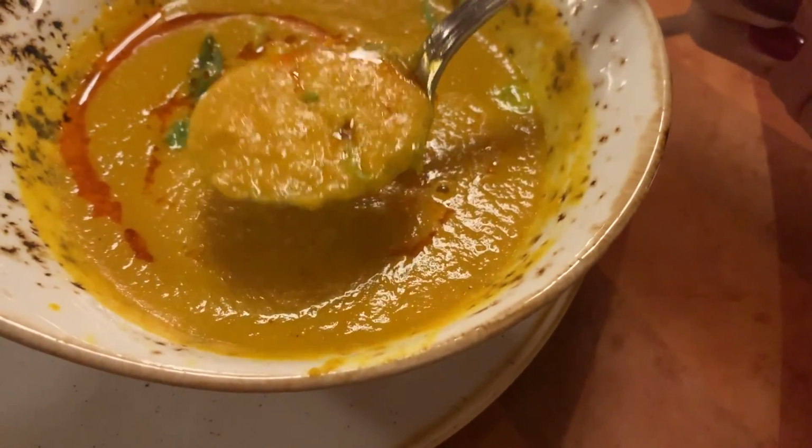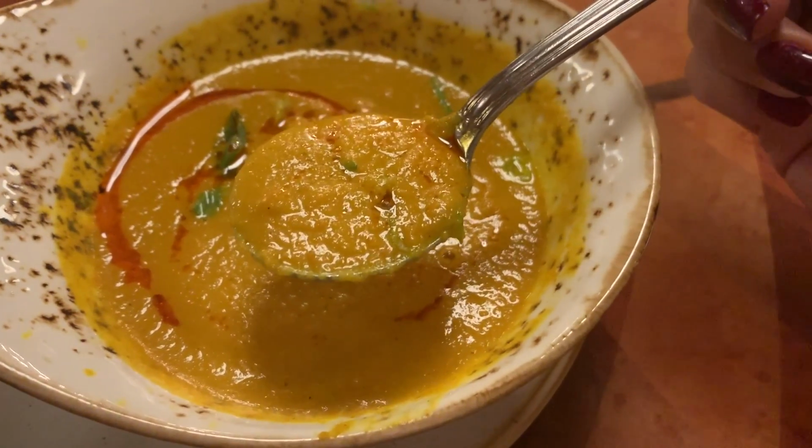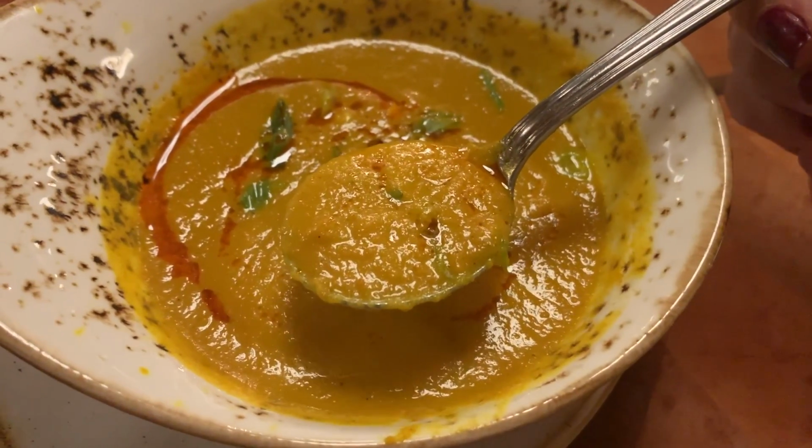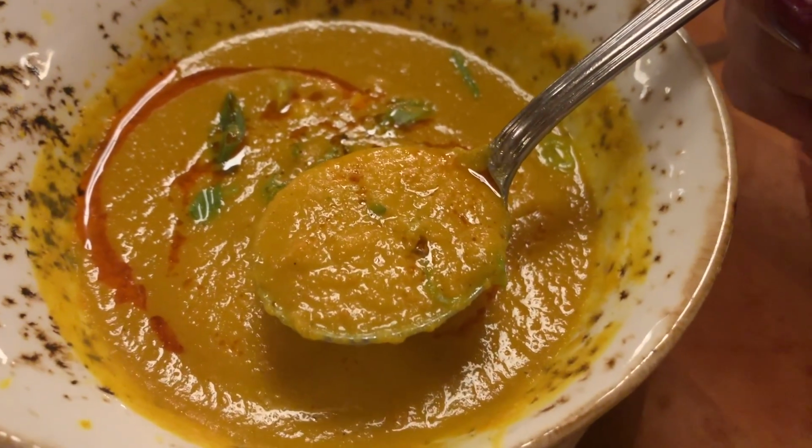Oh, that is good. It's not an overpowering curry flavor, but you can definitely taste it. That coconut's refreshing, that little zing of hot sauce on there. I just talked to my skipper and she said it's actually a coconut curry base and then a butternut squash soup, chili oil, and scallions, and it's really, really good and something complex I would not expect to pick up in a theme park. But you know what? The Jungle Cruise always surprises me.